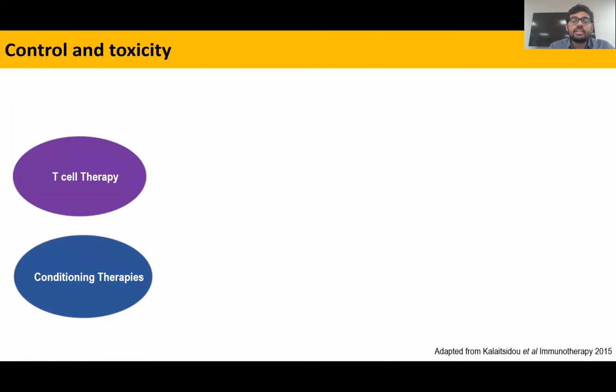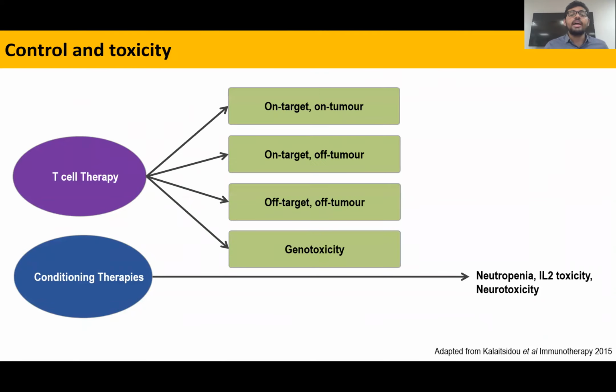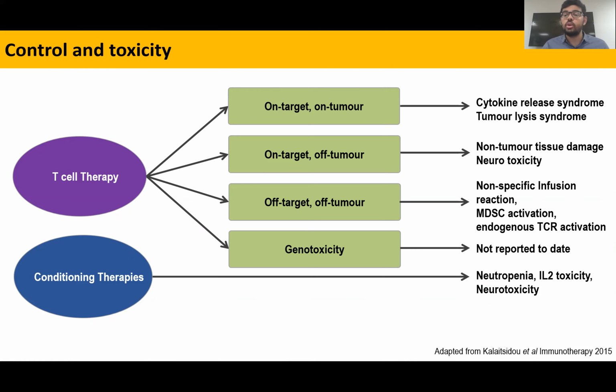So the CAR T cell still has some toxicities that we need to keep in mind. Some of these toxicities are related to the conditioning therapies, fludarabine and cyclophosphamide, which can cause neutropenia and neurotoxicity. Sometimes we use interleukin-2, which is associated with a specific profile of toxicity. The T cells themselves can also have toxicity, and we usually classify it according to how they act. Sometimes there is toxicity because they act very aggressively against their targets on the tumor. So this can lead to tumor lysis syndrome in lymphomas and to the release of a lot of cytokines, leading to cytokine release syndrome.